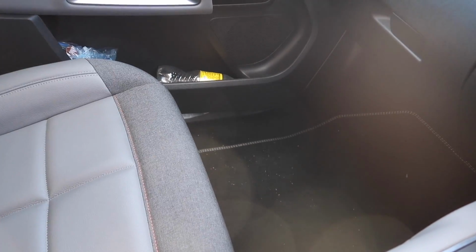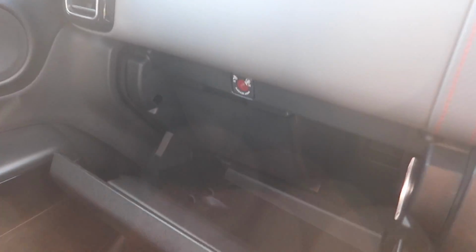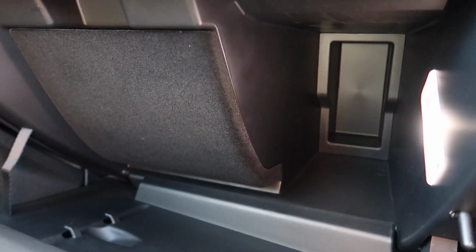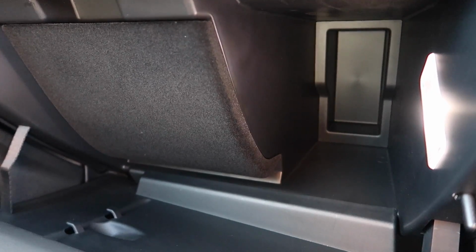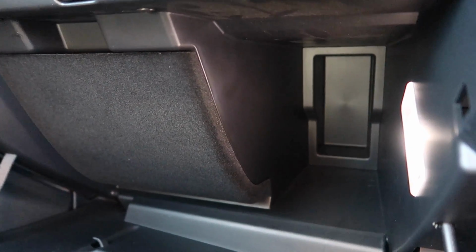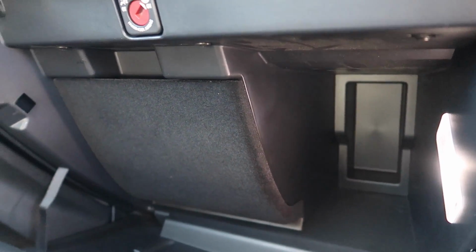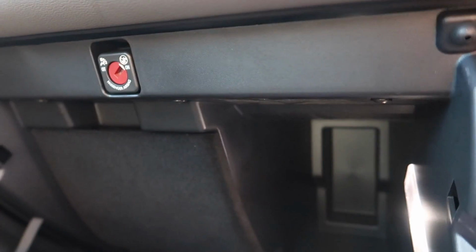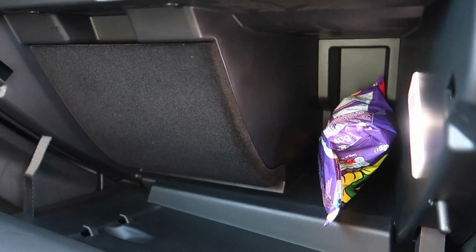Obviously you've got a door bin on the other side, of course, it almost goes without saying. And of course you do get a glove box, which is comically small. Yes, as you can see, it isn't very big. It is literally a glove box. You can fit a pair of gloves in there, and that's about it. Okay, granted, you might be able to fit a packet of crisps in there. But yeah, that gives you an idea of just how small it is.